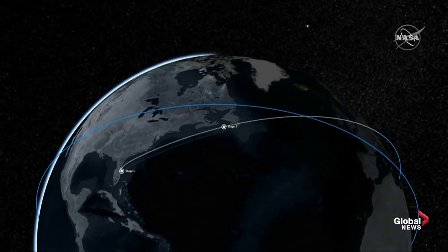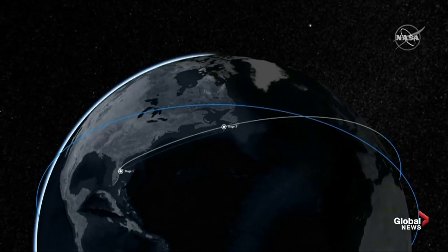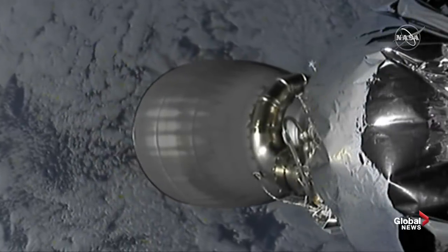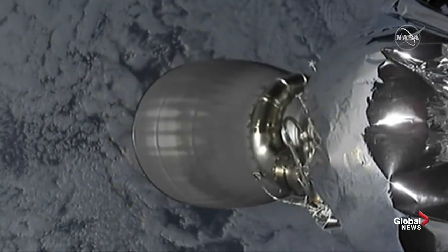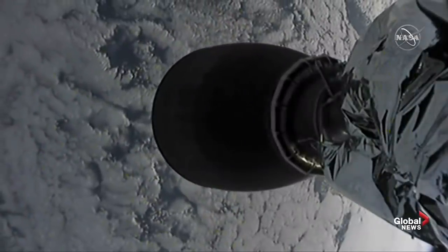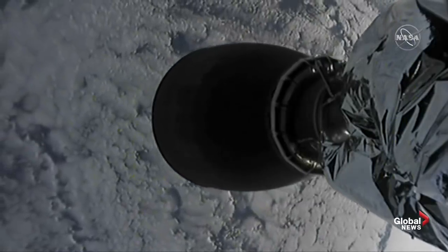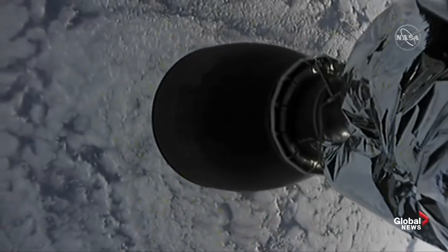You can see the Dragon spacecraft being tracked over the North Atlantic Ocean. Space station, in the meantime, is tracking 263 statute miles over the South Pacific Ocean, just east off the coast of New Zealand. This is part of the two-orbit rendezvous profile. And it looks like we have a good solar array deployment. Solar arrays are now in motion.